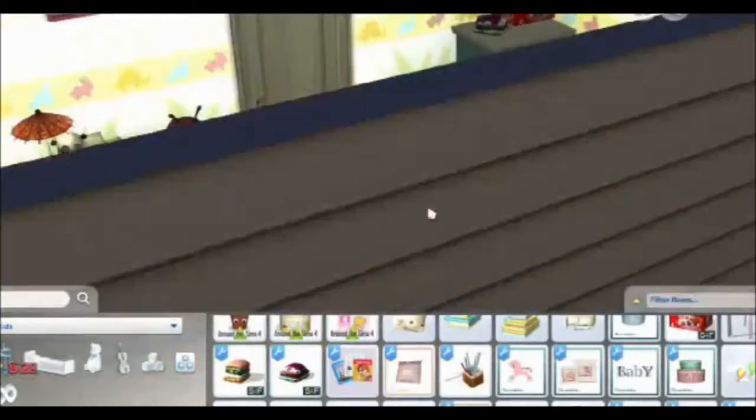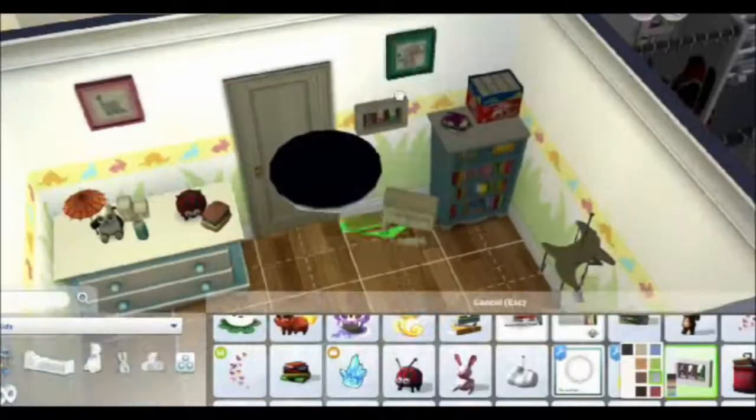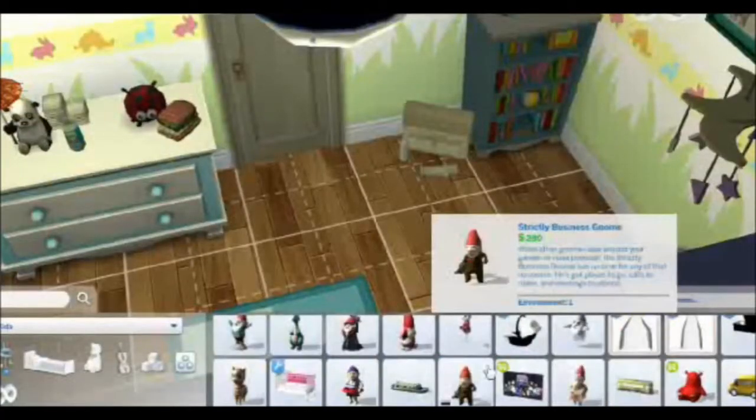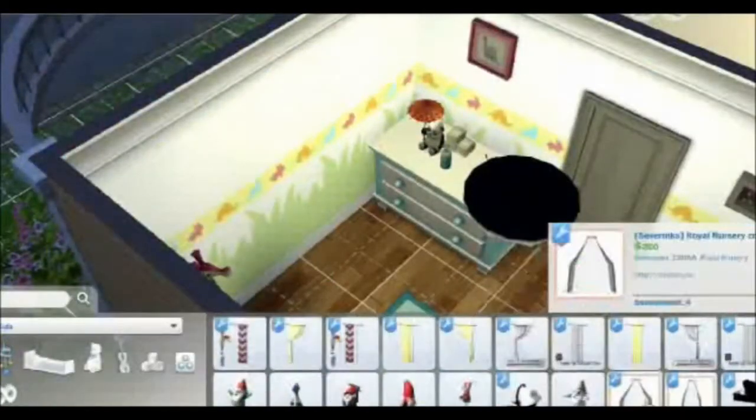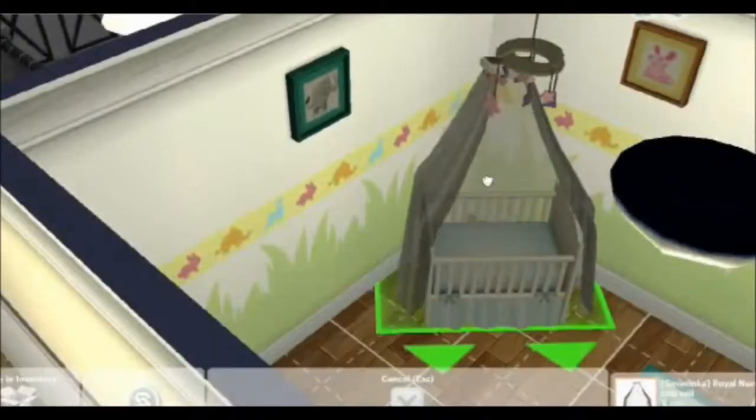Which is a little sad, but I got the baby diapers and the baby wipes and the diaper bag and shoesies. Ended up with a different CC crib, which was cute anyway. It's got the little net and stuff.